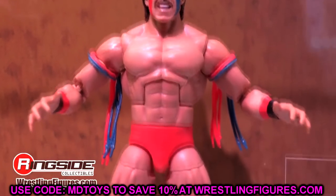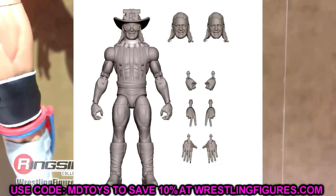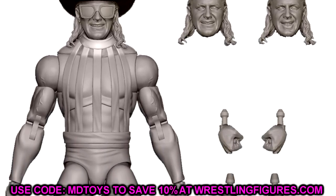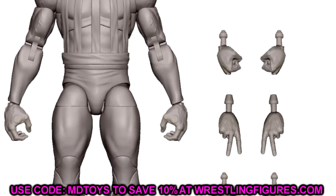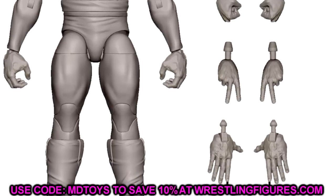Now, speaking of which, man, we also have a look at Ultimate Edition 17 Jeff Jarrett. So our first ever Jeff Jarrett is going to be an Ultimate Edition. Also unbelievable. I just cannot believe it. Probably not everybody's go-to look for Jeff Jarrett, right? But this is a Jeff Jarrett we're going to be getting. You got the double J hat. You got different interchangeable heads. On paper, I know it's just a grayed out render, but it looks really, really good. I'm excited to see what exactly we get with it.